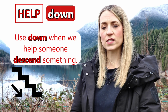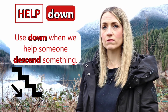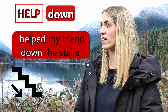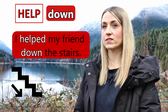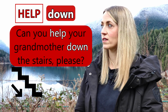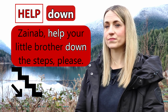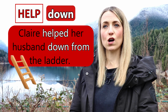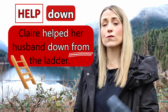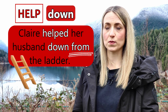We use to help down when we help someone descend something, usually stairs, a ladder, or a horse, for example. I helped my friend down the stairs. Can you help your grandmother down the stairs, please? Zainab, help your little brother down the steps, please. Claire helped her husband down from the ladder. Notice here that we also use from after down, as Claire is not on the ladder with her husband.